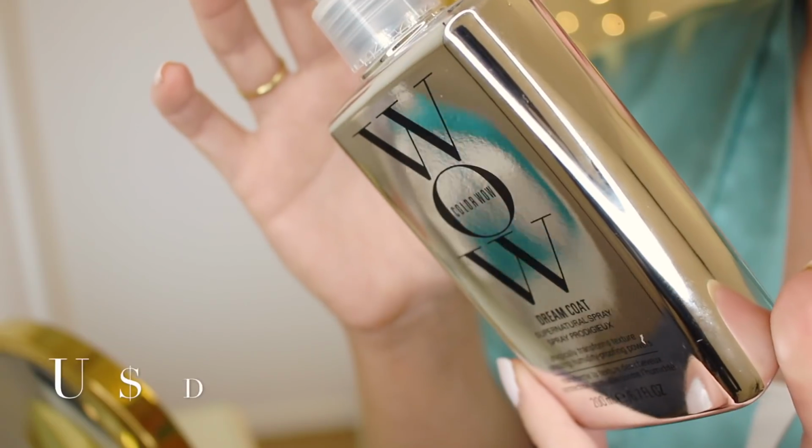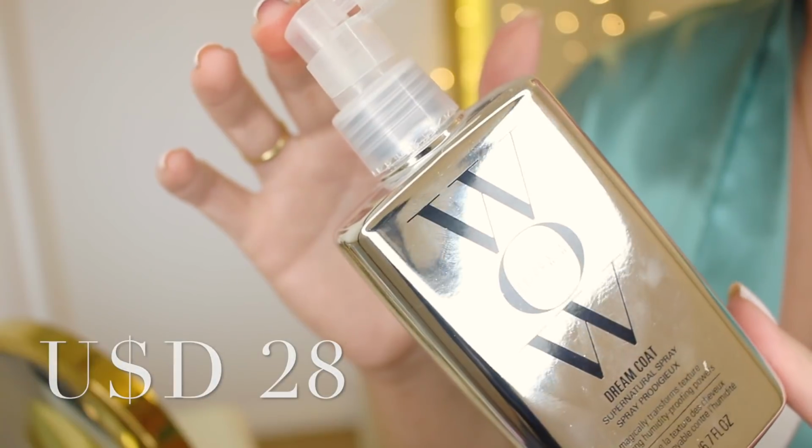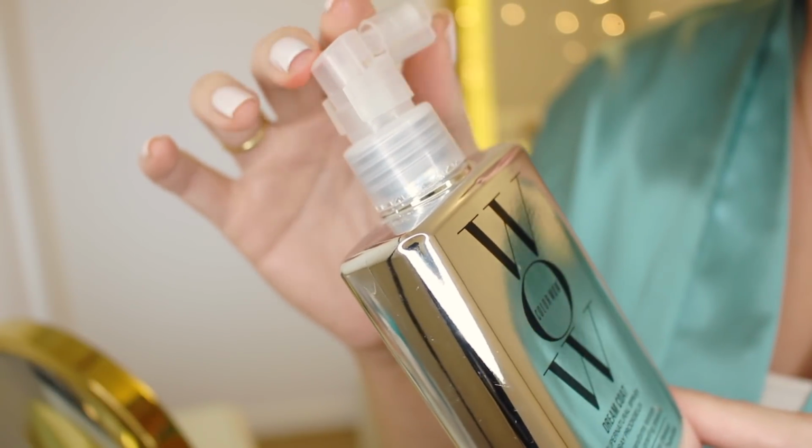So according to Cosmo magazine, Kylie is actually a huge fan of a product that Kim actually uses on her, and this is the Color Wow Dream Coat. It contains a heat activated polymer and it kind of seals the cracks in very porous hair, protecting it from contact from humidity so it doesn't, you know, become all puffy. So based on my own personal experience with this product, I have a feeling this could be maybe, just maybe, the secret product they use for shiny hair during their photo shoots.